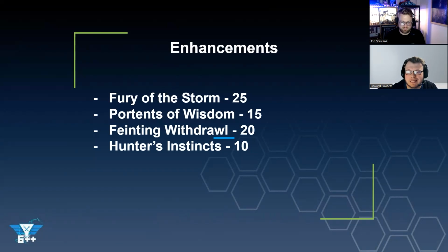Last of all, we've got Hunter's Instinct. So this is another mounted unit only. And the Bearer's unit, if they're in strategic reserves, can be set up 1 round earlier. So effectively, you can come in on turn 1 from any board edge outside of your opponent's deployment, or turn 2 in their deployment if you wanted to.